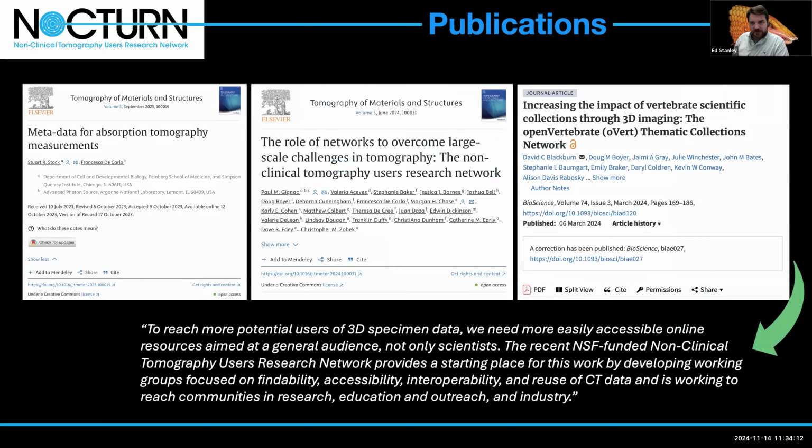We have published several papers, and the NOCTURN group was mentioned in the openVertebrate paper that came out earlier this year. We have also had some peer-reviewed papers on things like how to build a network when nobody within the network understands what the other groups are doing, in terms of how to build a network with engineers and biologists and educators and industry folks.